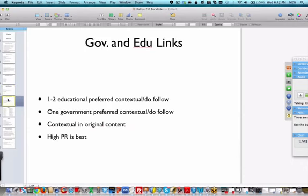Government and educational. Every site that we studied, even if they were enormous sites or small sites, had 1 to 2 at the most EDU sites, educational, and 1 government site. So I would probably do the same. Do not go out, and you can find these all over the place, "We'll give you 100 educational backlinks for $15 or $10 or $20." Stay away from that.